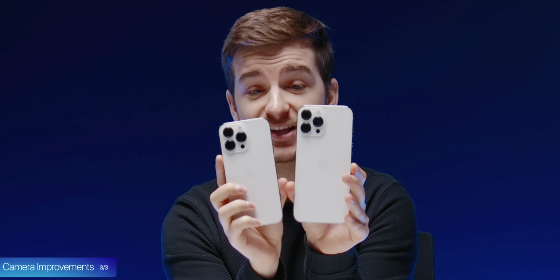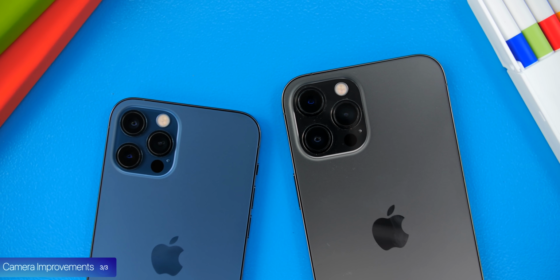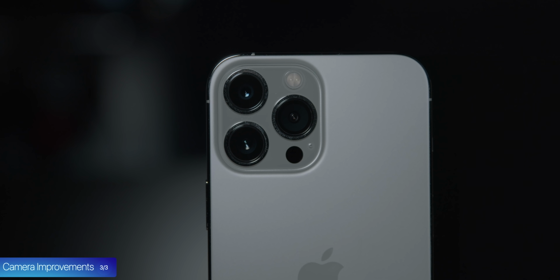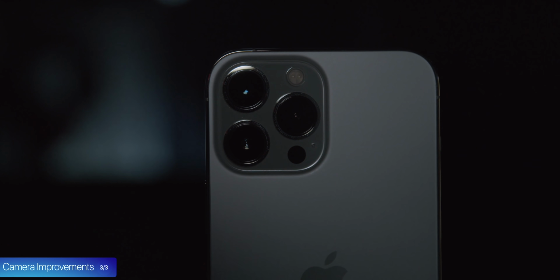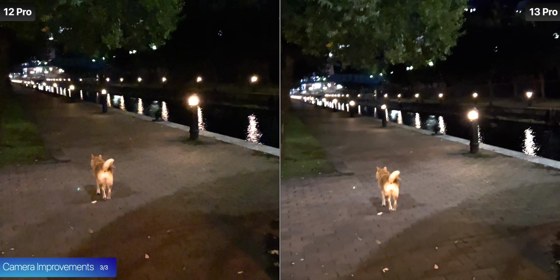My favorite thing about the 13 Pro's camera by far is that even if you buy the 13 Pro, you will still get the exact same experience as with a 13 Pro Max. Whereas last year, you had to buy the 12 Pro Max to get the best camera. But okay, what are the actual camera improvements that we got this year? Well, the main one is that all three camera modules on the back, the wide, the ultra-wide, and the telephoto, are now better in low light, so you get less noise and an overall cleaner image, which is especially noticeable when you take a look at low-light video.